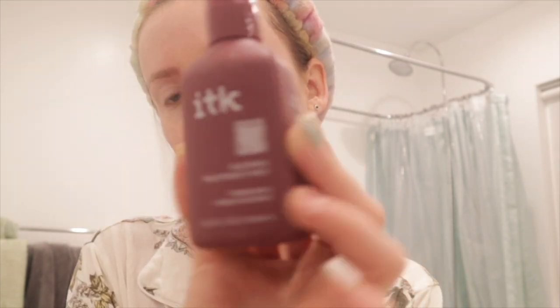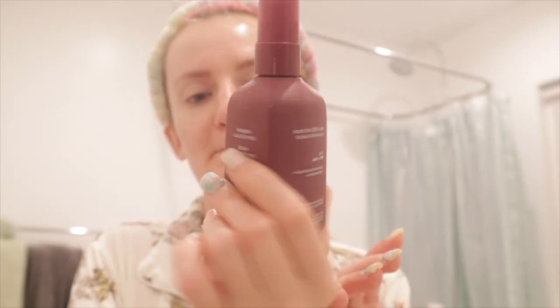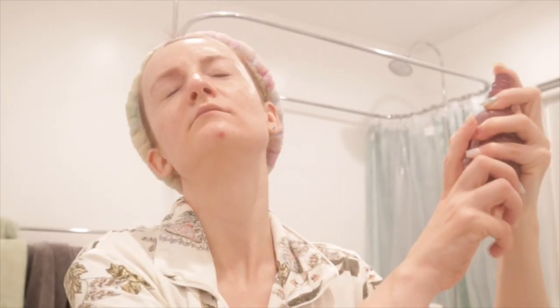I'm going to do an acne treatment. This is an acne treatment spray from ITK. This is the ITK Blemish Treatment Mist. I'm going to shake it up and just spray it where I need it.